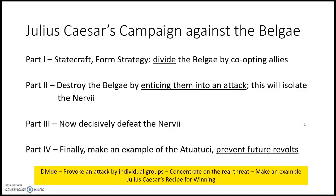This is a presentation on Julius Caesar's campaign against the Belgae in 57 BC. This is one of your required readings for week 2. You're supposed to read book 2 out of Julius Caesar's Gallic Wars. You're going to read the second half of that particular book, where he goes into detail and narrates how he went about this campaign and the outcome.